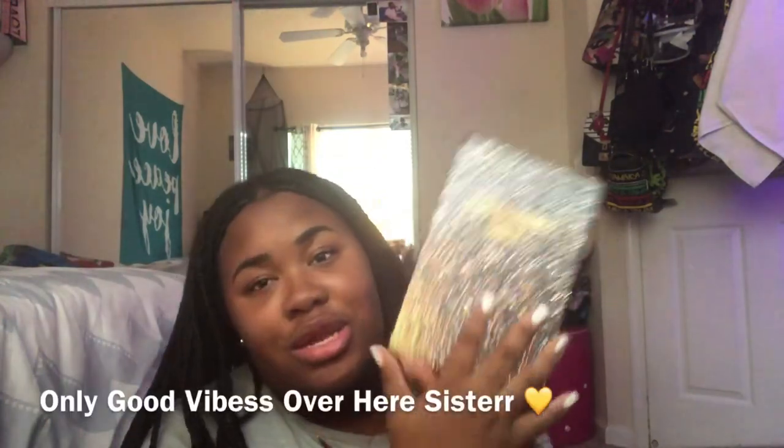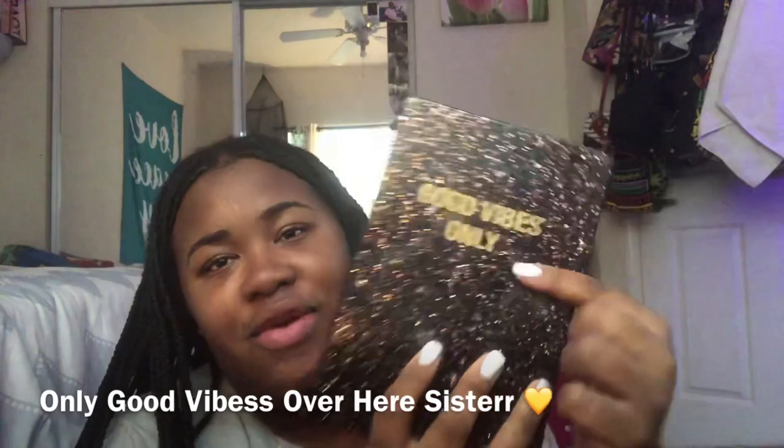Next thing in my backpack is my Good Vibes Only notebook. It's backwards, but my Good Vibes Only notebook. I write stuff that we do in school in here, like my assignments and stuff. You can't see because of the light, but it's there. But yeah, that. Next in my backpack, and I'm going a little fast, but I don't have much.